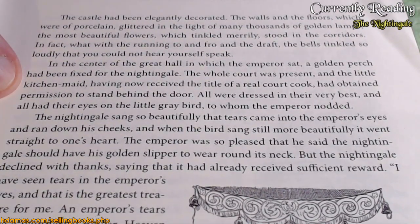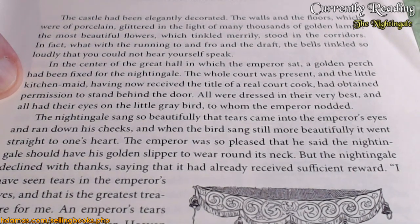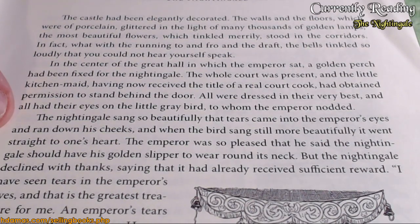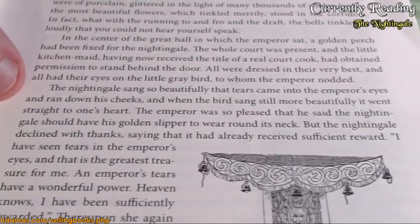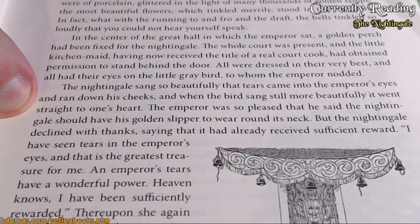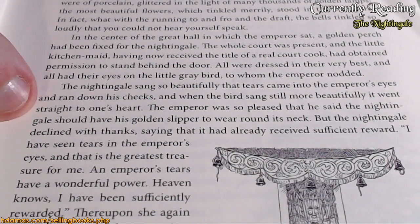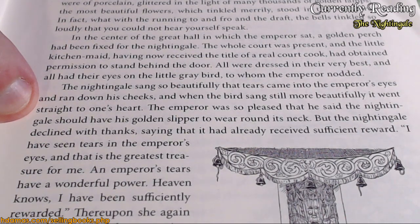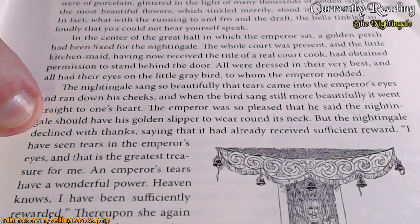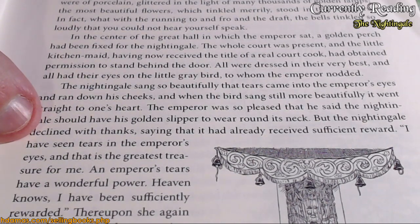The whole court was present, and the little kitchen maid, having now received the title of a real court cook, had obtained permission to stand behind the door. All were dressed in their very best, and all had their eyes on the little gray bird, to whom the emperor nodded. The nightingale sang so beautifully that tears came into the emperor's eyes and ran down his cheeks, and when the bird sang still more beautifully, it went straight to one's heart. The emperor was so pleased that he said the nightingale should have his golden slipper to wear round its neck. But the nightingale declined with thanks, saying that he had already received sufficient reward.